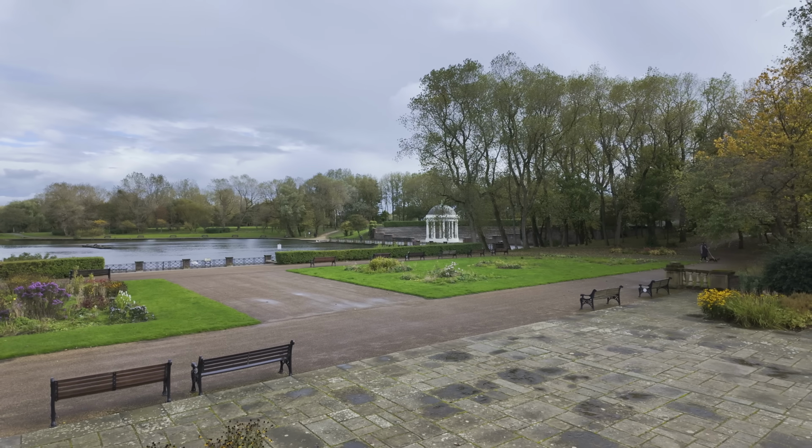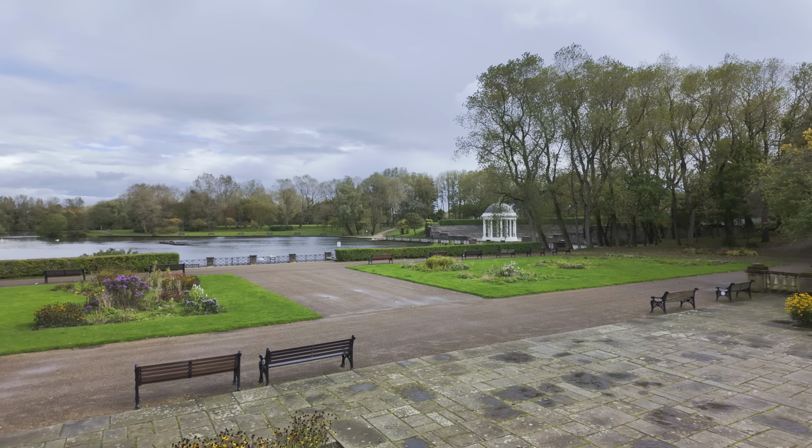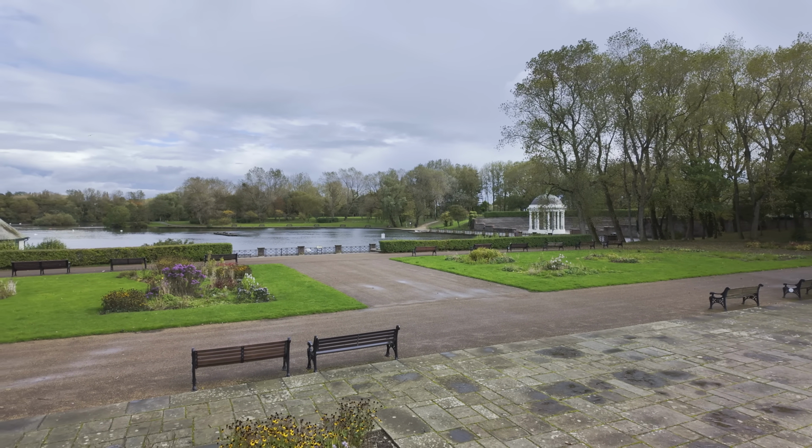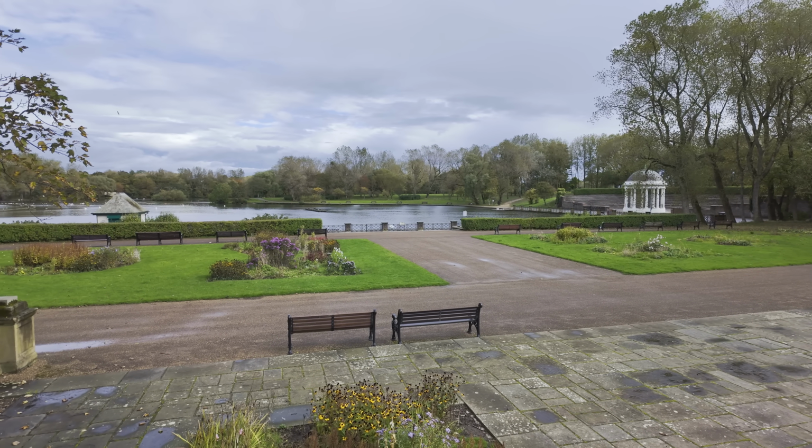Anyway, we're now overlooking the lake. Let's turn it around. Let's have a look at the lake, shall we? Check it out. We've got the bandstand over there. And this is the lake at Stanley Park. Wow.